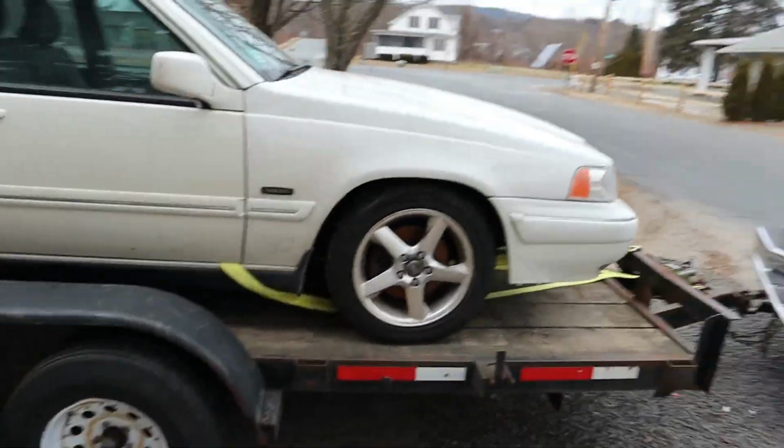Loaded up. The new Volvo's looking good, guys. And I could not be more stoked. This thing right here is gonna put my Volvo over the edge for next year's drift season, and it's gonna be sick. So I cannot wait to get this thing home.